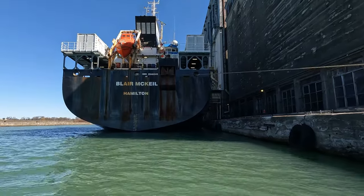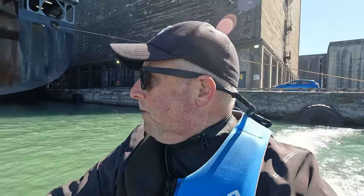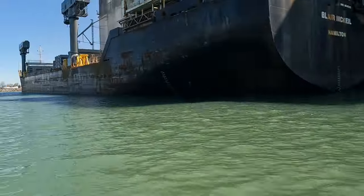Right, I tell you what, we'll just moor up at one of these moorings over here and see if we can get the drone up quickly and have a good look at this. Sadly right now the sun's still on the other side of me.